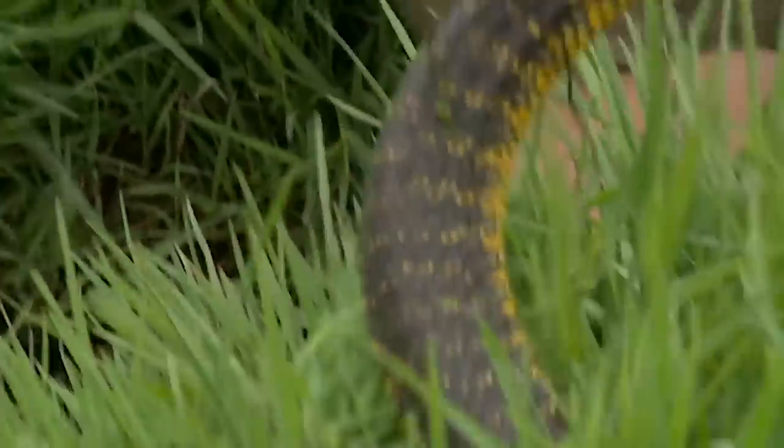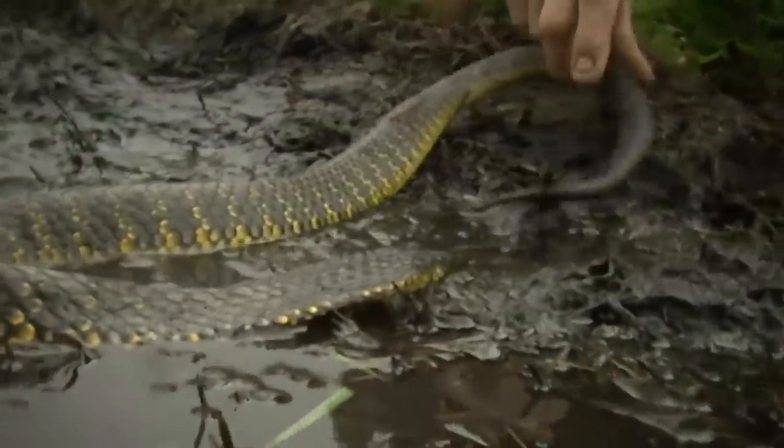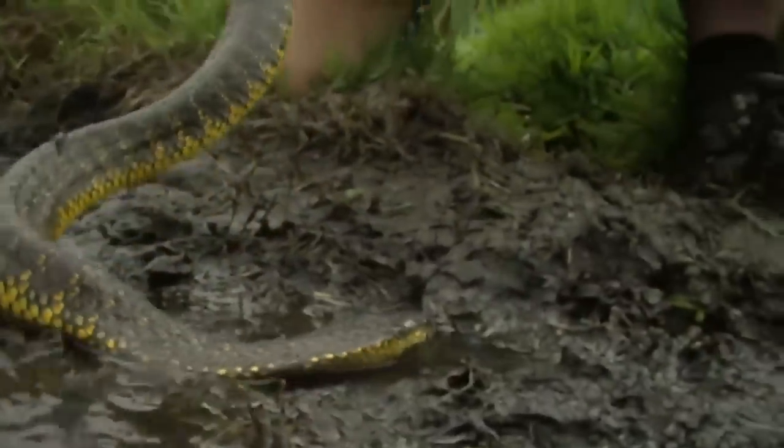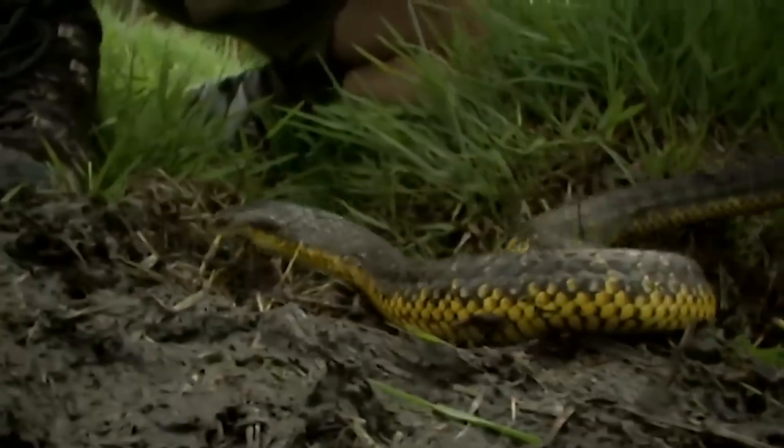Here he comes. Be careful. What I need to do is get him over here on the flat ground so we can deal with him. He's starting to move away there. Right. Now, it's very important that I'm very gentle with him because you can see how flattened out he is. When they flatten out like that, that's like a cobra. And he's saying, "Look how big I am. I'm a venomous snake."